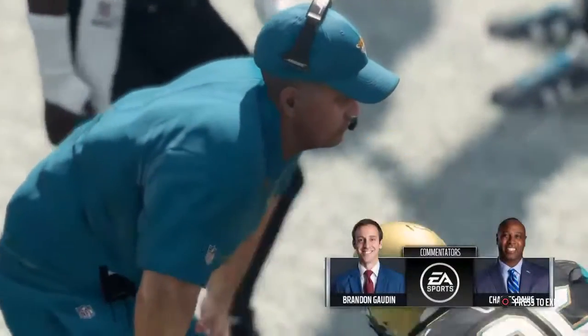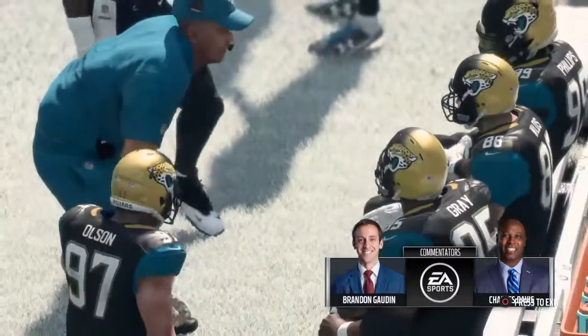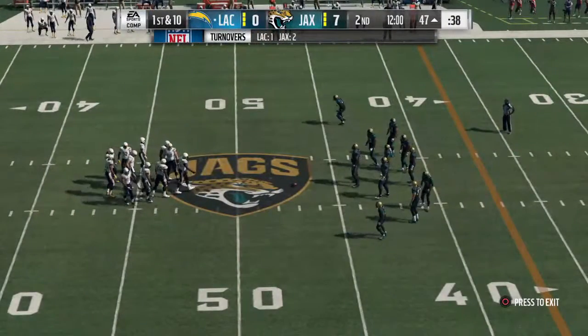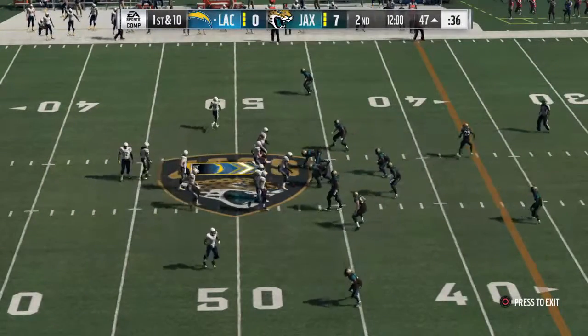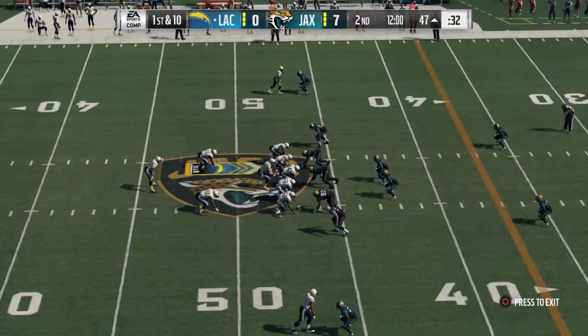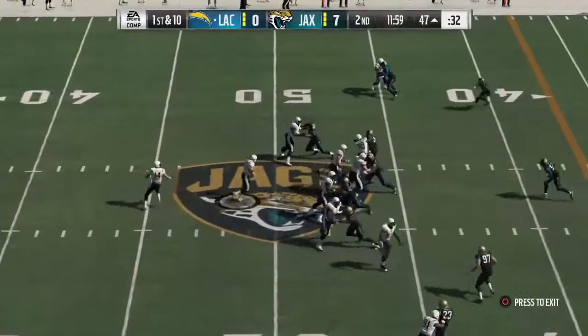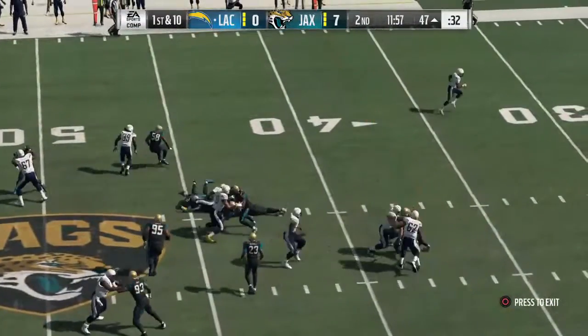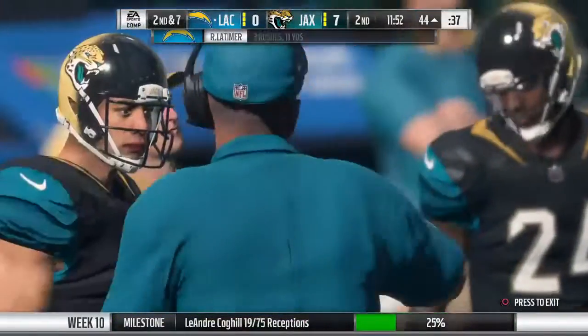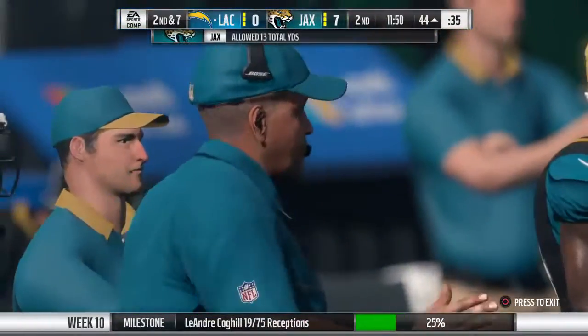Back now to begin the second quarter with Charles Davis, Brandon Gaudin. It's the Chargers here with a football. They've got it 1st and 10 following the fumble recovery. Now they'll run on the draw. And they will stop him after a fairly minimal pickup. 3 yards on the pickup there, and it'll be 2nd down.